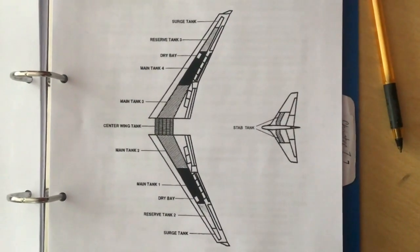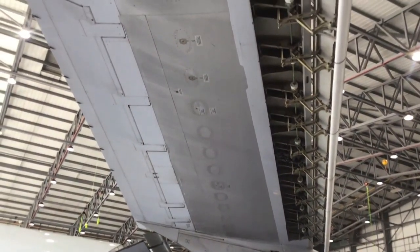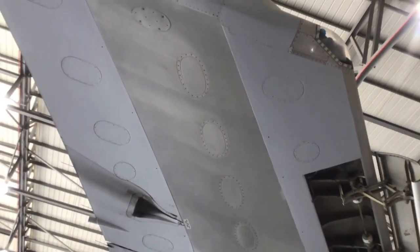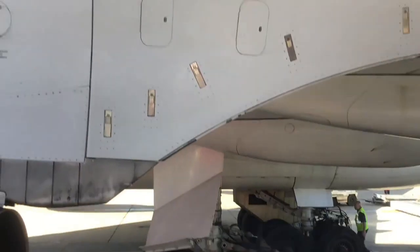You will see the trailing edge flaps and the leading edge flaps are bolted to the front and rear of the respective wing spars, forming the fuel tank system down the centre part of the wing, the dark grey area. We shall now observe a refuel.